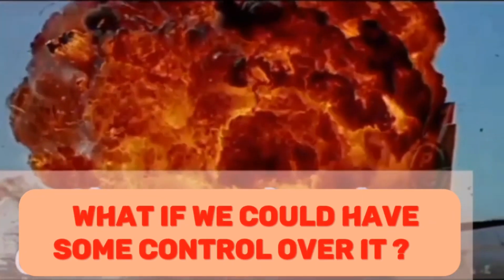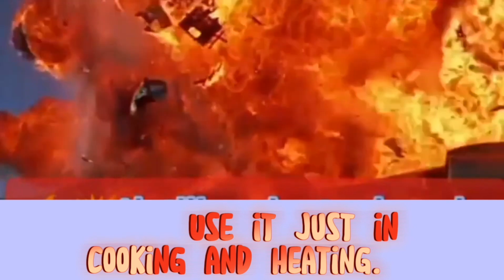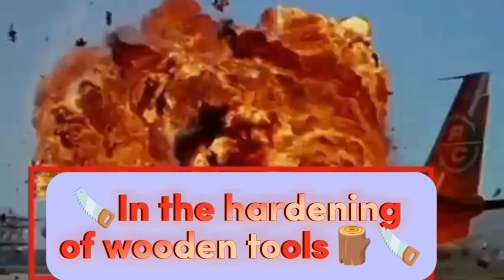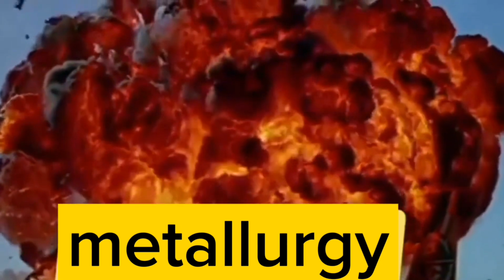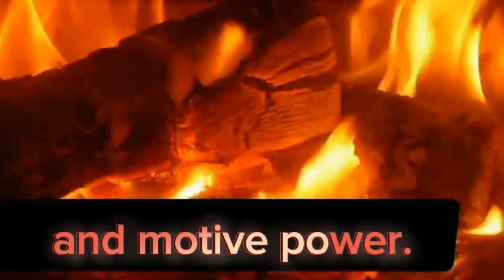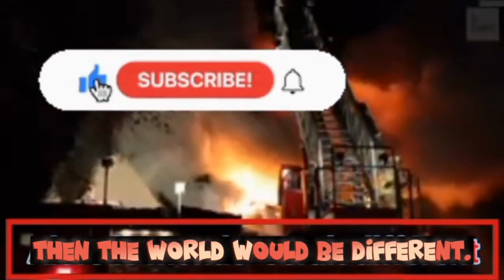What if we could have some control over it? Use it just in cooking and heating. In the hardening of wooden tools. Metallurgy. And motive power. Then the world would be different.